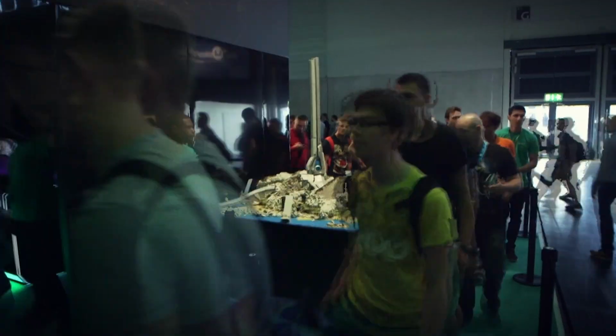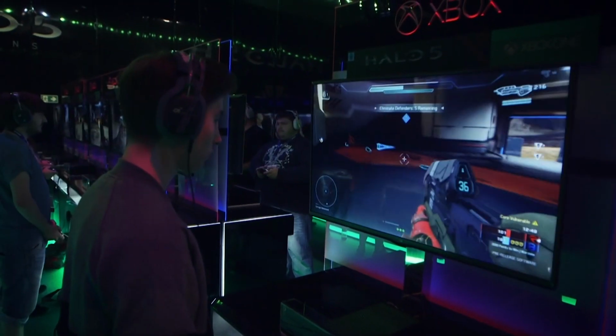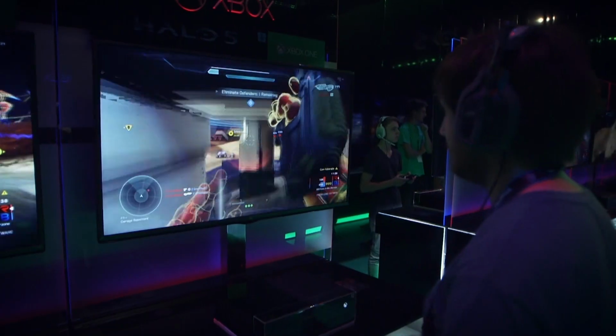Yeah, Kiki, we've also got a ton of Halo on the show floor as well in the ESL arena, of course. Pros are warming up for the first ever Halo 5 Gamescom Invitational. Yeah, you can actually go play Arena and warm up next to the pros. We also have 48 Warzone stations here, so tons of Halo 5 to be played on the floor.